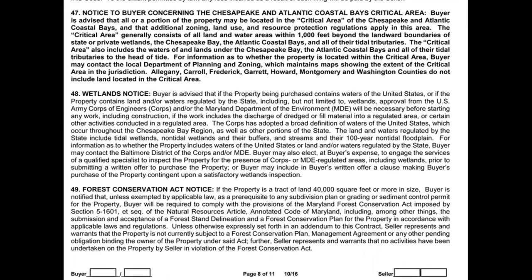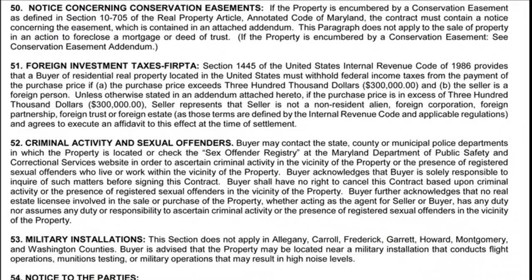Paragraph 48. Wetlands notice. Wetlands are described and buyers are given information on how to obtain further information regarding wetlands. Paragraph 49. Forest Conservation Act notice. The seller represents that the property is not subject to a forest conservation plan. If the owner of the property is subject to obligations under a forest conservation plan, this must be disclosed in a separate addendum. Page 9, paragraph 50. Notice concerning conservation easements. The buyer must be advised of certain conservation easements.